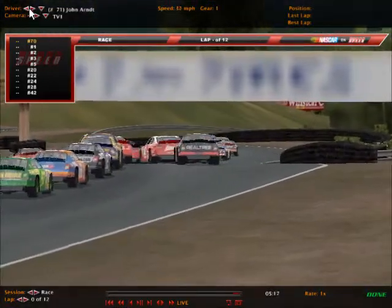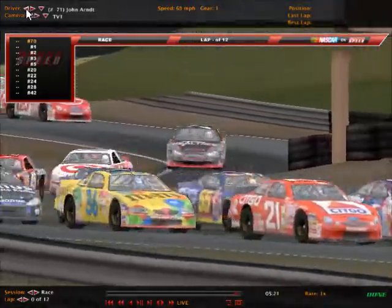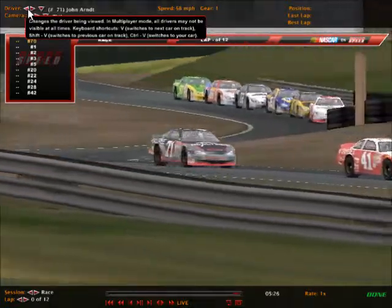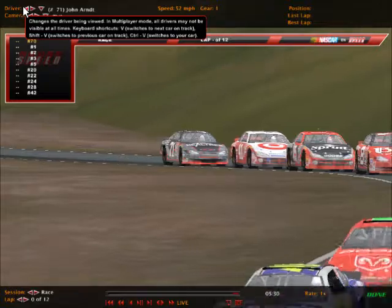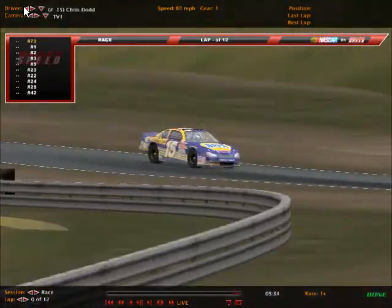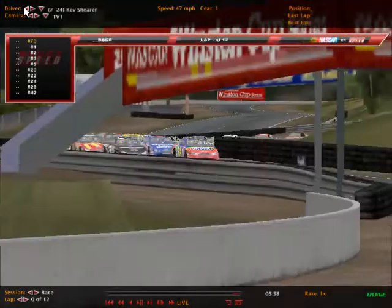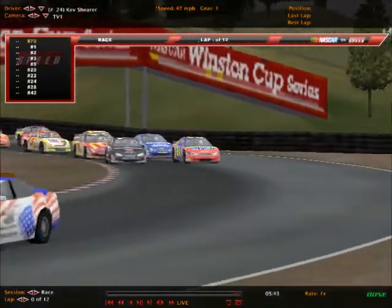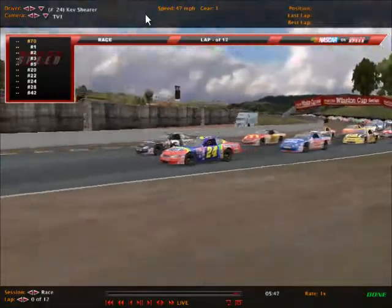Next row down has car 66, the big Kmart Route 66 Ford of Jordan Anderson. And that man, John Arnold, will actually be starting alongside Anderson in car 71, the Realtree Chevrolet. And starting at the back of the field will be the 97 John Deere Ford of Zachary Fitzwater.